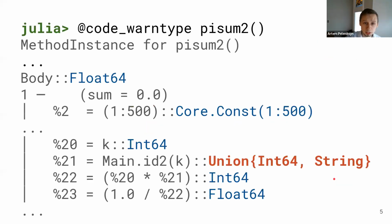So what happens when a Julia programmer hits a performance regression? They usually reach for the utility called code_warntype. It prints a low-level representation of the code, in this case of the PySum2 function. That low-level representation largely resembles SSA. Every statement is an assignment to some virtual register or a local variable, and every assignment has a type. Those virtual registers Julia calls slots, and every slot has a type.